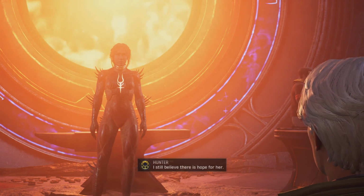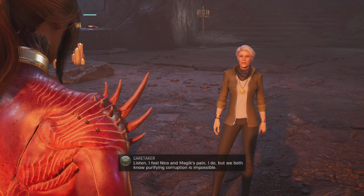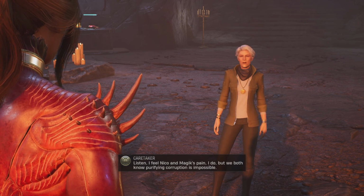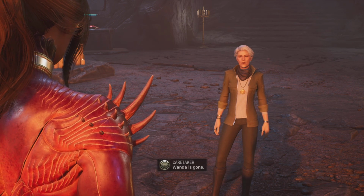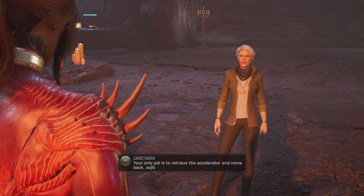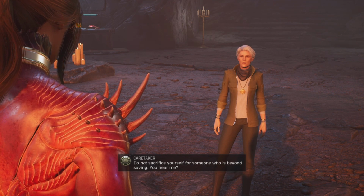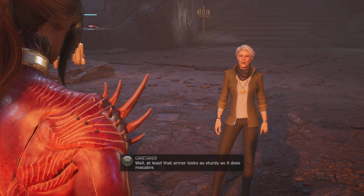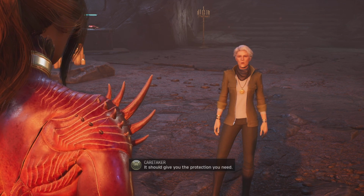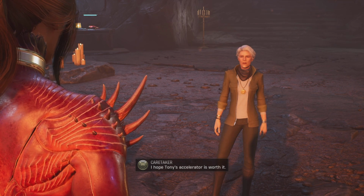I still believe there is hope for her. False hope. Listen, I feel Nico and Magic's pain. I do. But we both know purifying corruption is impossible. Wanda is gone. Your only job is to retrieve the accelerator and come back, safe. Do not sacrifice yourself for someone who is beyond saving. You hear me? Well, at least that armor looks as sturdy as it is macabre. It should give you the protection you need. Good luck out there. I hope Tony's accelerator is worth it.